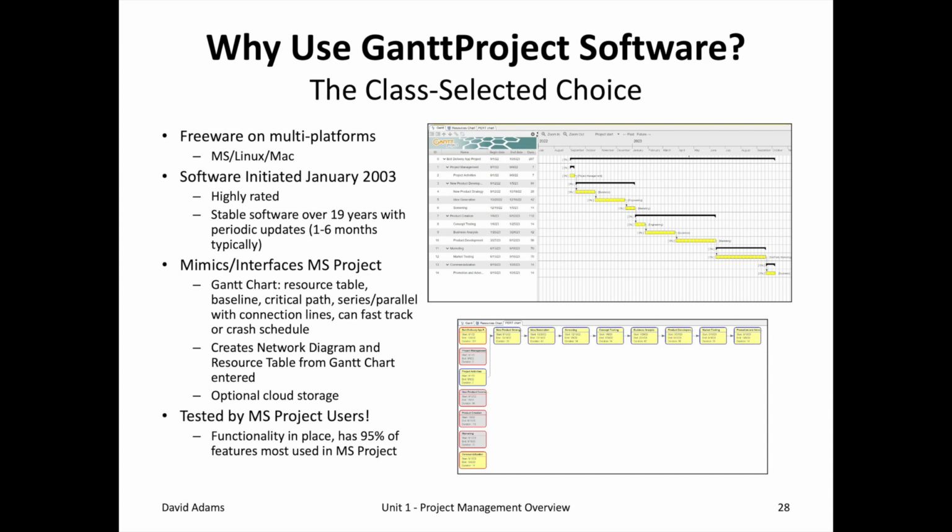Let's talk about project management scheduling software. Microsoft Project is excellent, but it's professional, very expensive, and you probably will only use about 10%. What I found was equal and very powerful is free. It's open, free source software that's applicable on multiple platforms. It's been around since 2003. It mimics what Microsoft Project does and it interfaces. It does all the things that we're going to do. And I tested this fully, and I believe it covers 95% of the features most used in Microsoft Project.